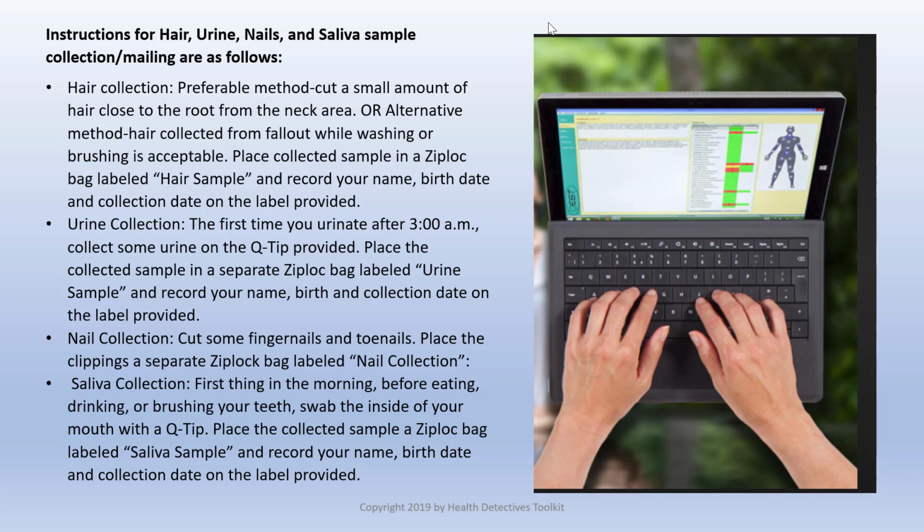Saliva collection. First thing in the morning, before eating, drinking, or brushing your teeth, swab the inside of your mouth with a Q-tip. Place the collected sample in a Ziploc bag labeled saliva sample and record your name, birth date, and collection date on the label provided.